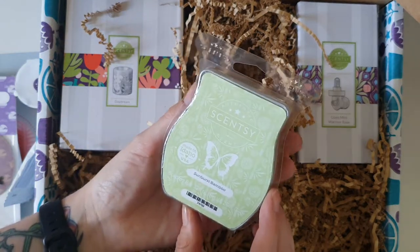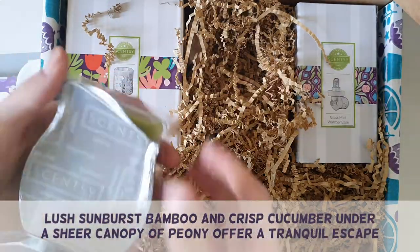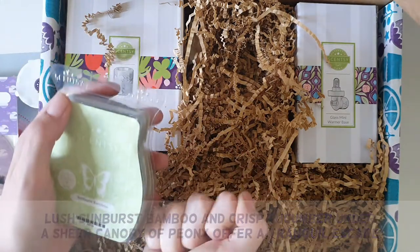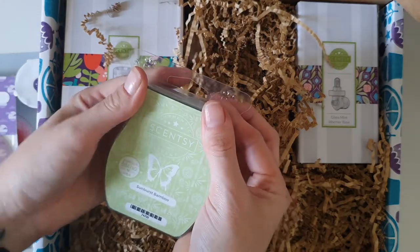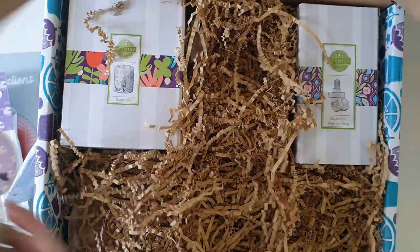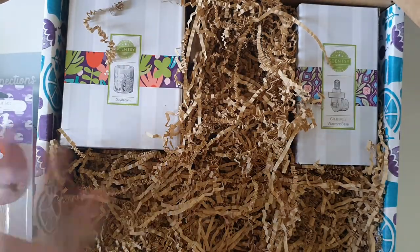So Sunburst Bamboo is our other wax bar. I'm just going to give this one a quick little sniff. Oh my god, that is amazing. It's like green, fresh, sort of sweet, and maybe a little hint of floral. Wow, I really like that. Okay, I absolutely love all three of these fragrances. That is so rare for me. But I'm loving them.